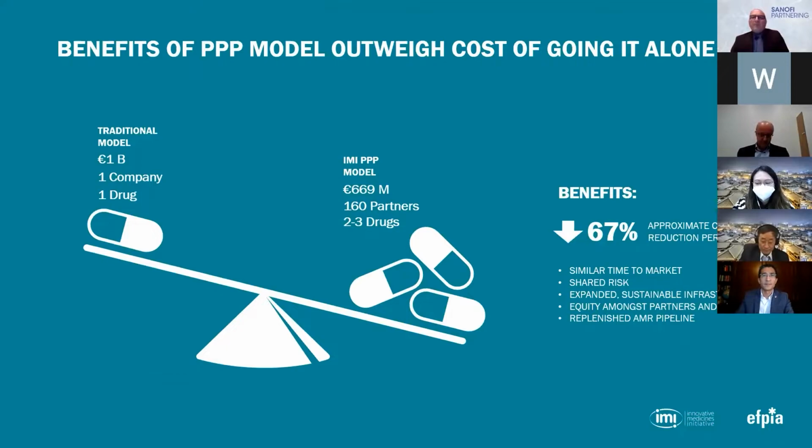So overall, this slide shows the benefit of the PPP model, which significantly outweighs the cost of going alone. In the traditional model, where you develop your own drug as a company or as a major institution, the costs are in the $1 billion or euro range. And this delivers you 1 drug. In the collaboration model, you get it for much less. So you achieve in the same way 2 to 3 drugs instead of 1.